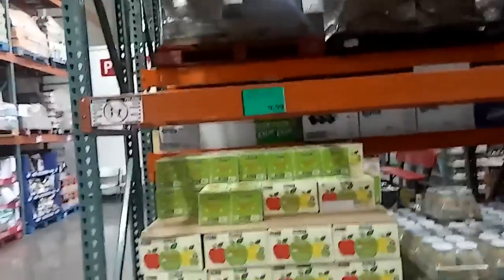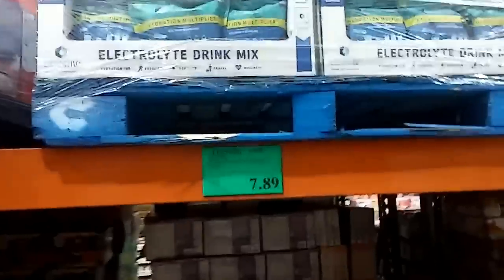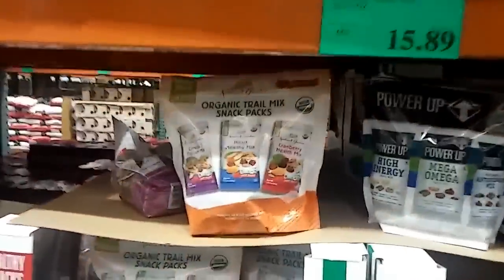Protein, Happy Squeeze protein pouches. And on this side, we got apple sauce, bulk and in the small container. Here we go, mangoes in juice. They do look good. And in glass. And then here we go, organic trail mix, a different one. Mango pops.